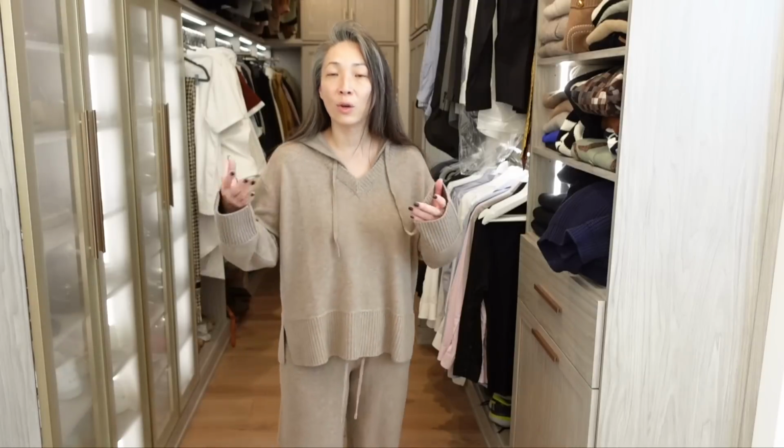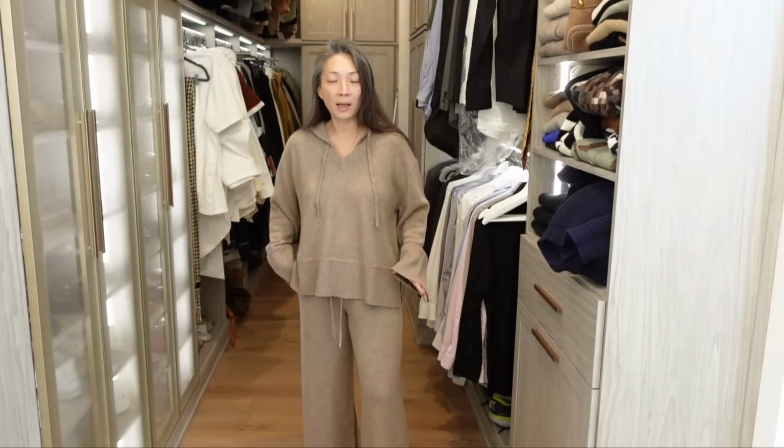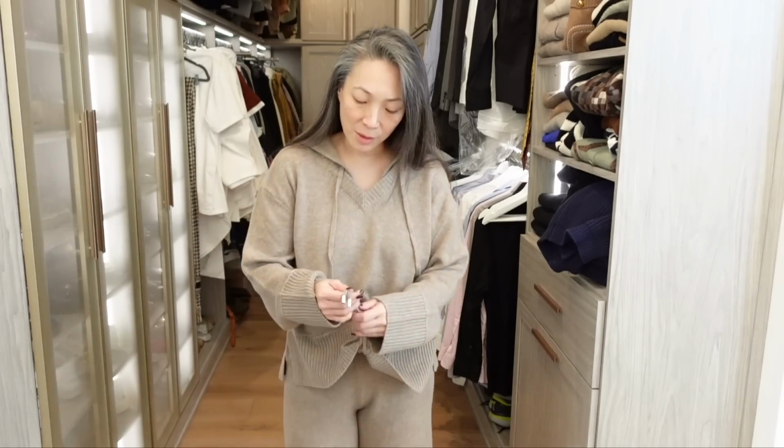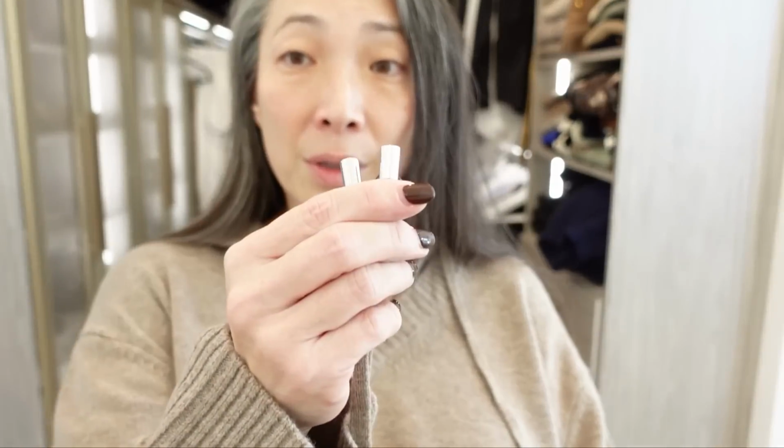Oh my God, this is like the perfect lounging outfit. So I have a size medium in both of these. These are meant to be very oversized, very loungy. Again, 70-30 wool cashmere. The pants have pockets, of course. The drawstring has these cool silver tipped ends, really, really nice detail.